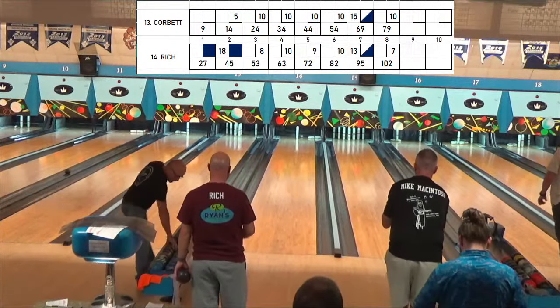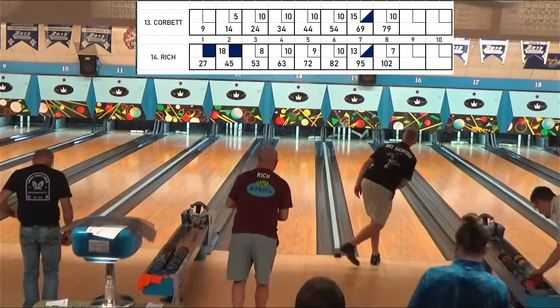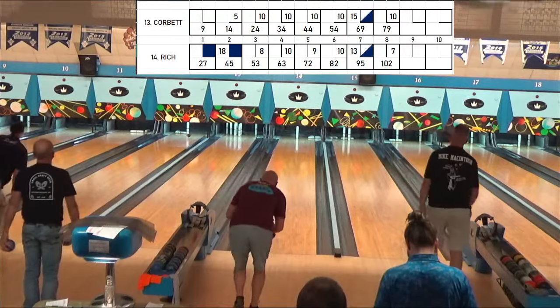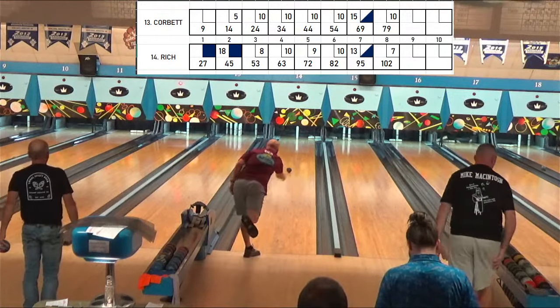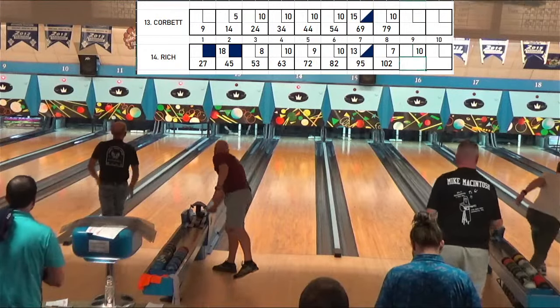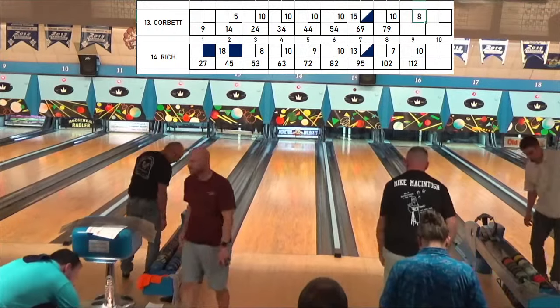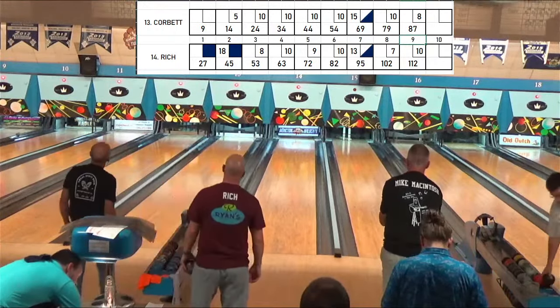Oh, Corbett goes through the hole. Touches nothing. And Matty for a 10 box, nice and clean. 112 after nine. And Corbett with an eight box. So he's at 87 after nine.